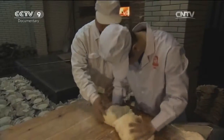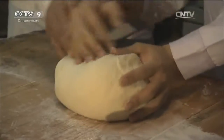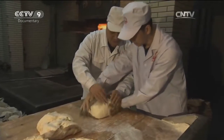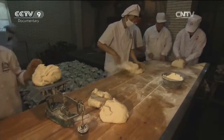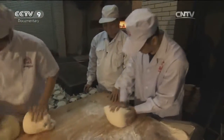Kneading is harder than it looks. The dough is not quite as simple to handle as expected. It easily becomes too dry for baking after excessive kneading, and it's time to start over. A challenging job indeed.